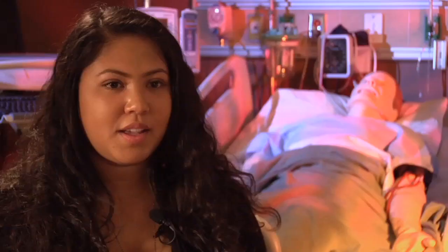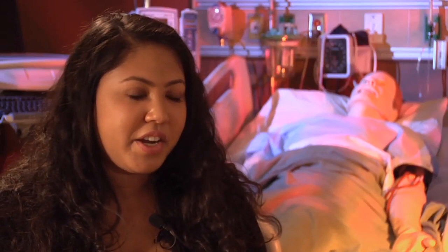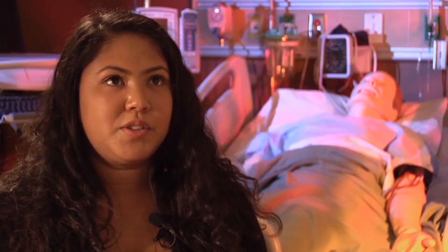I actually enjoyed this room in particular, the one that we're in, the simulation rooms, because it really helps us adapt to the situations that would arise in an emergency or in a critical care thinking scenario. So when we're in these rooms, we're prepared to be put into that position, so when it happens in real life, we actually know what we're doing.